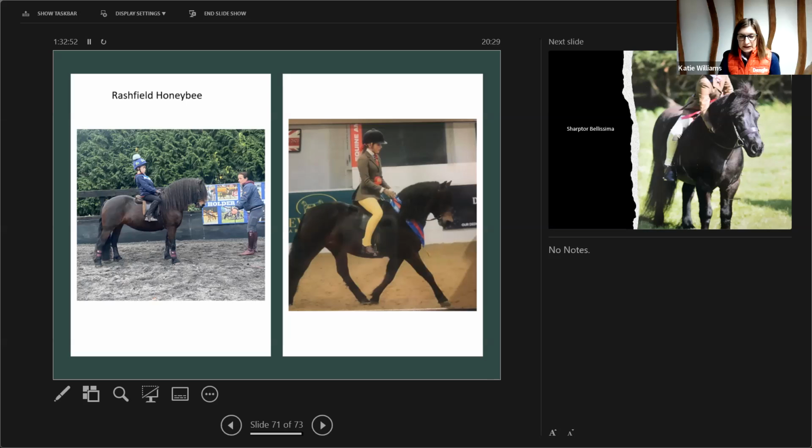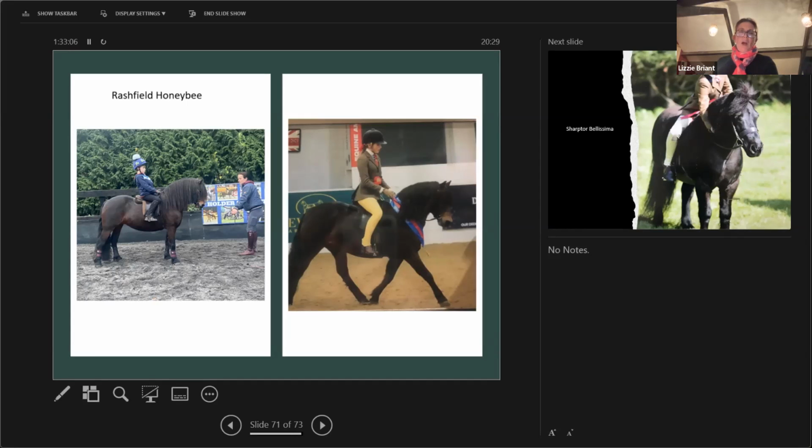Yeah, excellent. And is there anything about Honeybee that stands out for you when we see her in these images? As a judge, what would you be looking for? Why would she catch your eye? So I love her. She's very, very feminine. I like a mare to be feminine. I like a stallion or a gelding to look masculine, but I think she's very feminine. She's very deep, she's got a lovely temperament, and she's a great mover. She's got a bit of star quality, and I think she looks happy. She's always got this happy expression, and I think that's quite important.